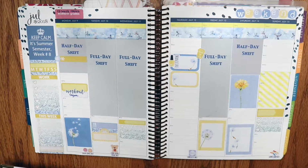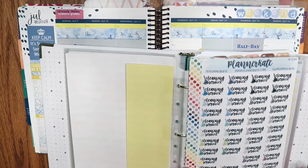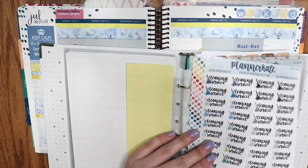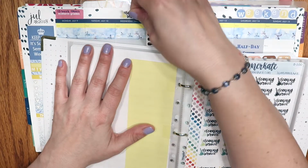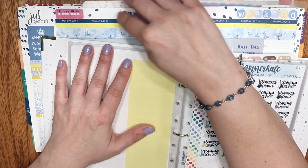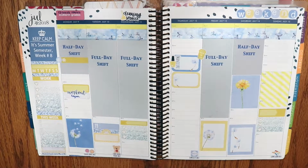I do have my cleaning ladies coming this week. So I do have my super cute Planner Kate cleaning service stickers. I'm just gonna grab the yellow one, put that right up here, just to remind myself to get their check ready. They come pretty early in the morning. I wanna make sure I'm not running around like a meathead.